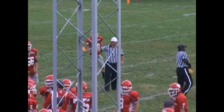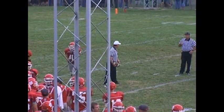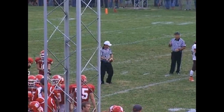So they're going to wave off. There was a flag, but the flag will not stand. No penalty on the play.